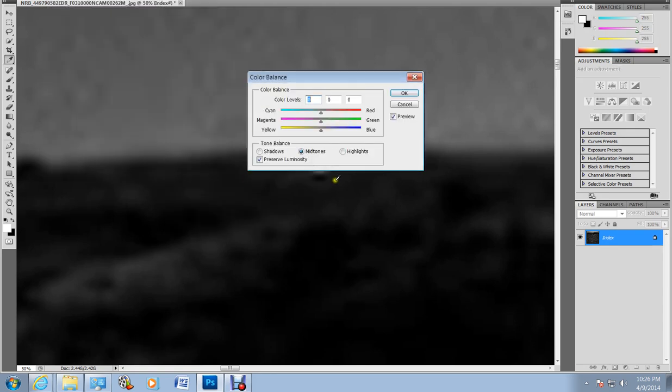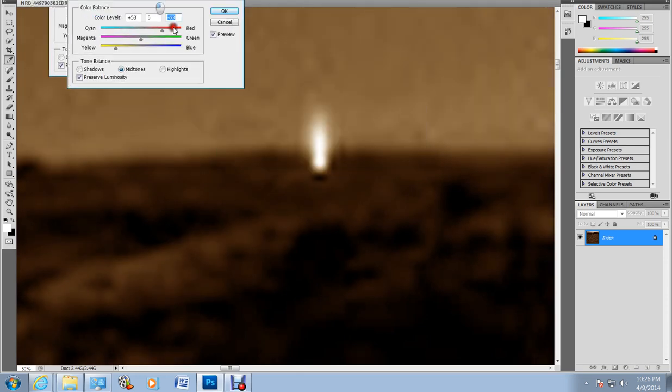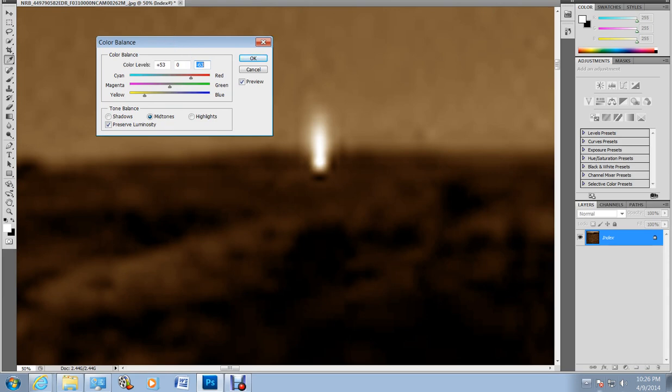Color balance. We'll push her up in the red scale just to give you a Mars picture. There we go, folks. Just make it a little bit more true to Mars. This is how they make the Mars images, by the way. They just get a grayscale image and they go up. And no matter what I do to it, folks, there we go. We have a light on Mars.